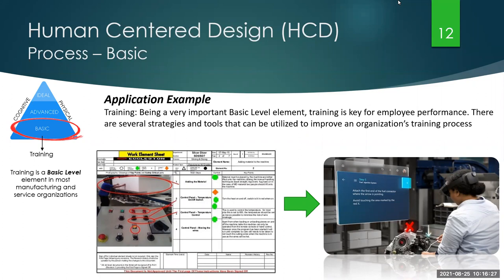And so we need to consider what content would be shown and exactly what information the new incoming operator would need to see. A lot of times we sort of default to this: well, we have these documented processes, work element sheets, why don't we just put those into the headset? But considering the human element would dictate, okay, who is our audience that's going to be wearing the new headset, the new process?